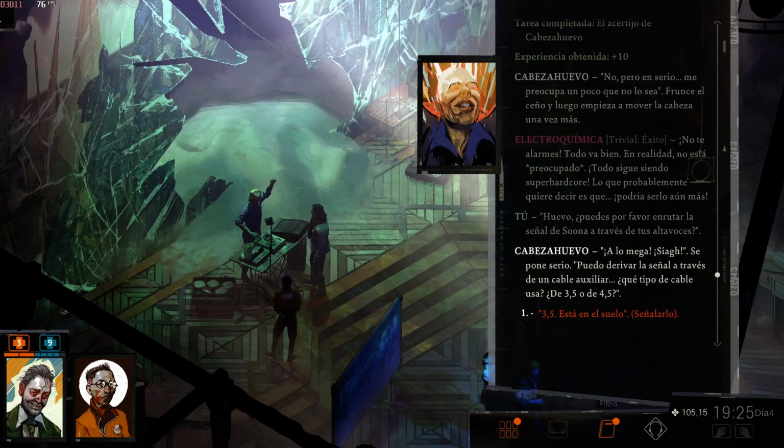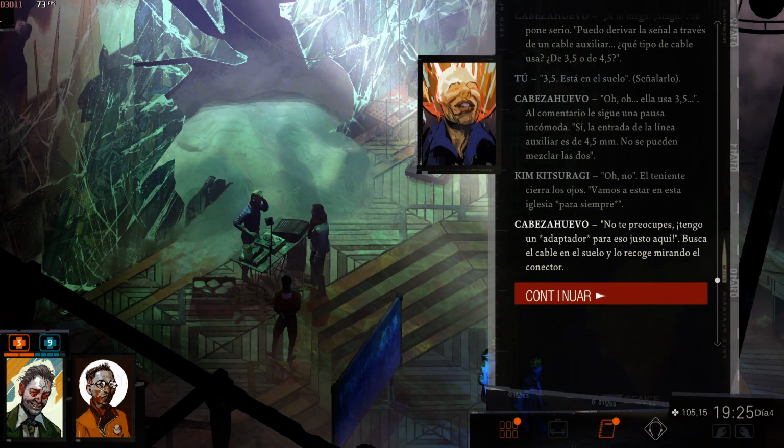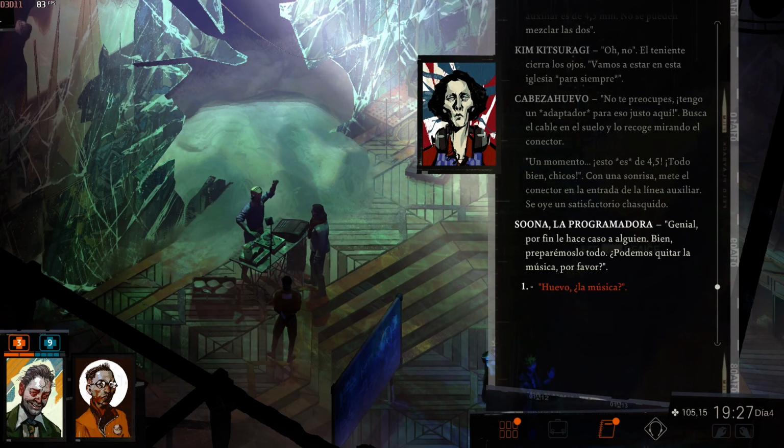What kind of a cable does she use? 3.0? Oh, she uses 3.5. Yeah. The auxiliary lining is 4.5 millimeter. Oh no, we're going to be in this church forever. Don't worry, I have an adapter for it right here. Hang on, this is a 4.5. We're all good people! Great! Someone got through to him!